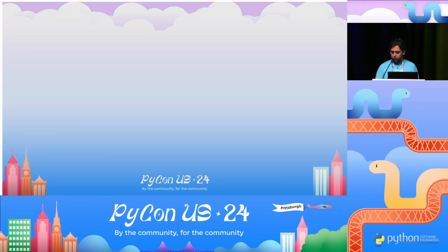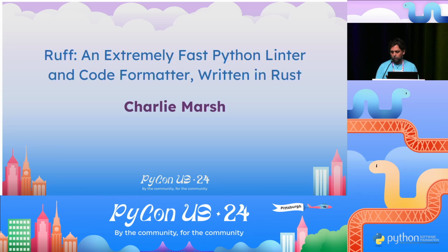Start with Ruff, an extremely fast Python linter and code formatter written in Rust, presented by Charlie Marsh.